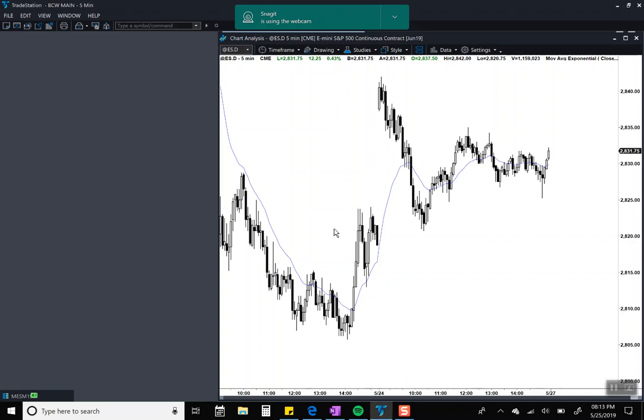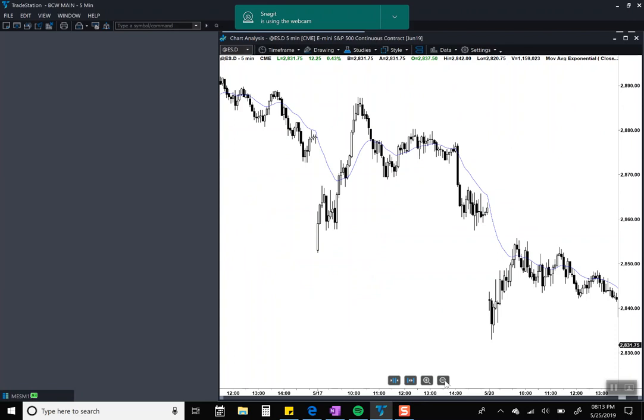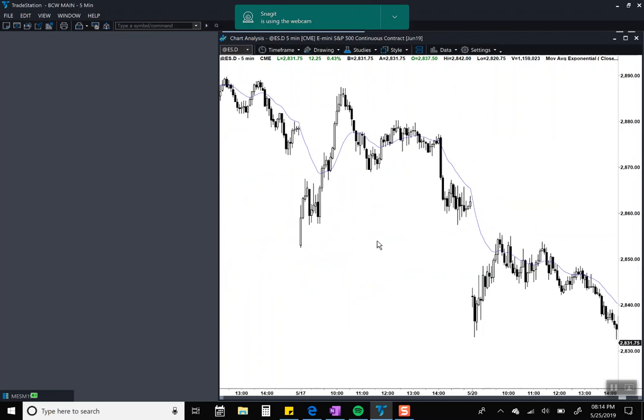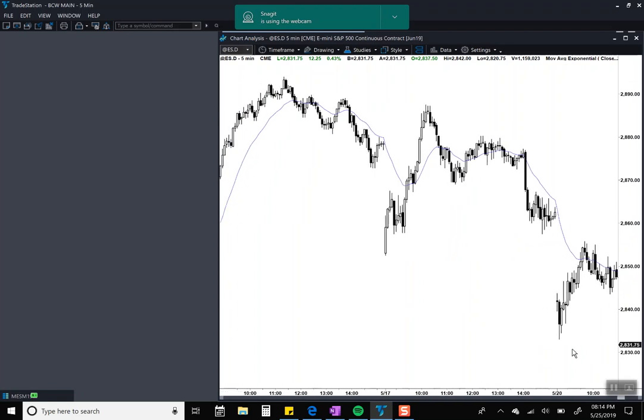Hope everyone's doing well. I'm going to review the price action of this past week for the Emini. Okay, so here was Monday.